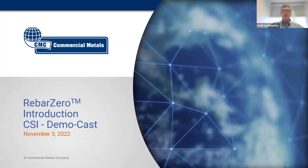Cement and steel have long been recognized as materials which can move the needle fastest. Therefore, the focus has been on understanding the emissions profile of these materials and what can be done to reduce their footprint. Tools like life cycle analysis or LCA and environmental product declarations, or EPDs, have been developed to aid the design teams in choosing the right design and the best materials. They have helped point to preferred production methods and energy efficiency opportunities, which have continuously made improvements. Today, I'd like to discuss how CMC is leading the steel industry to the next level of low embodied carbon steel production by introducing RebarZero.